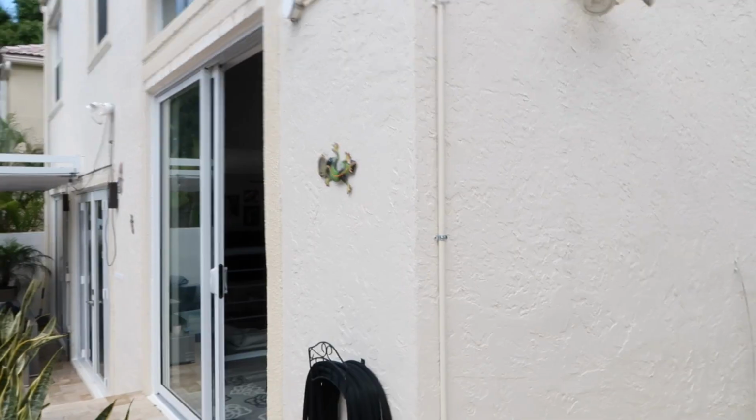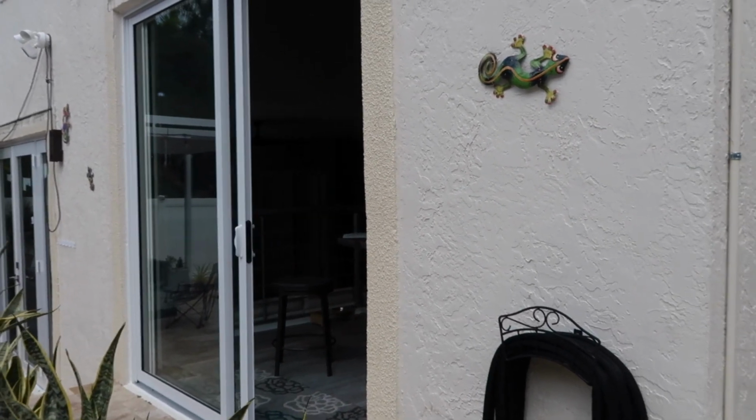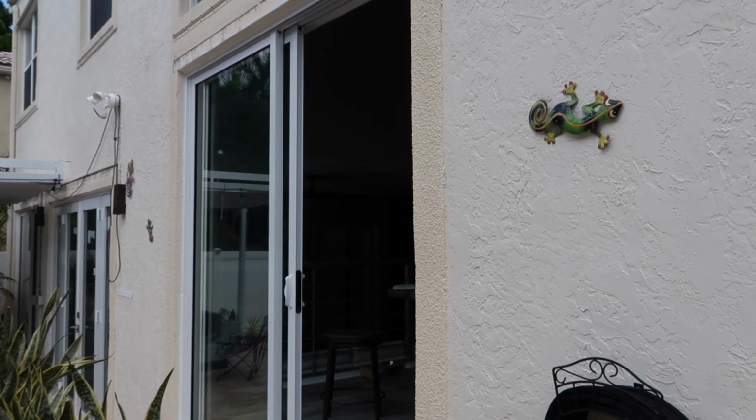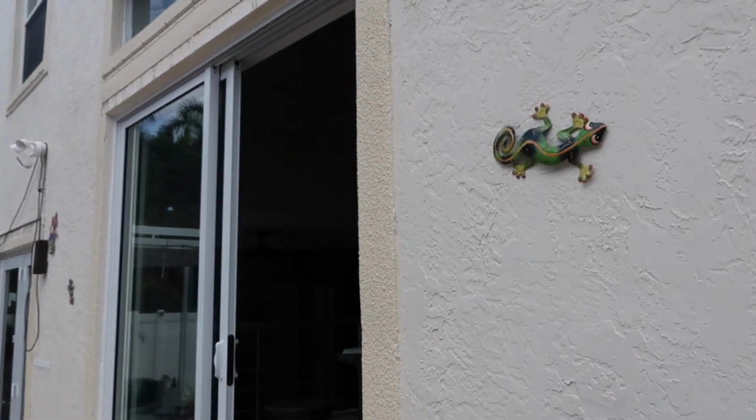So now I'm in the back part of the house where we actually installed 2 sliding doors as well as a French door, and I'm going to give you an up close look at what the sliding glass door feels like, looks like. So here it is. As you can see, this is a 2-paneled 95 by 80 inches in height. Actually, excuse me, this is about 96 inches in height.